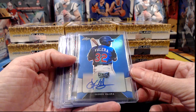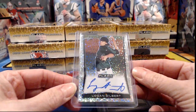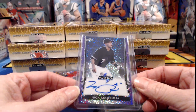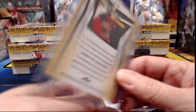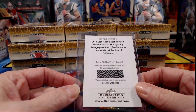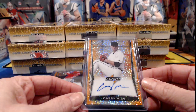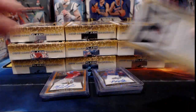This is for the Indians. It is Valera for the Indians, numbered 235. Next up is Logan Gilbert for the Seattle Mariners, followed by Nick Madrigal numbered to 25 for the White Sox, Jordan Adams and the Angels. We have a Ryan Weathers Flash Photography card set redemption. Ryan Weathers is a Padre. There's your man Casey Mize for the Detroit Tigers. That is numbered 210. Like it.